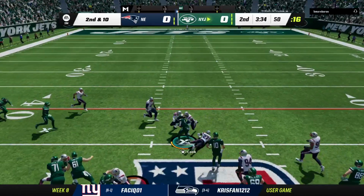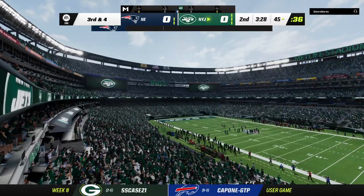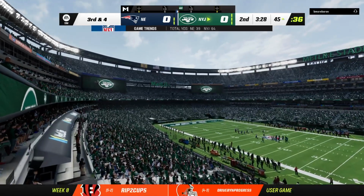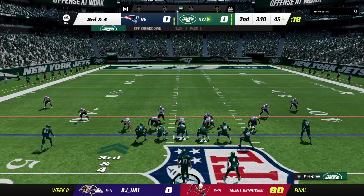Cook up the gut. 42 yards rushing for him now to this point. Not a ton of room available on that one, but he made use of what space was available and gained decent yardage. In search of 4 yards here to pick up the first down.